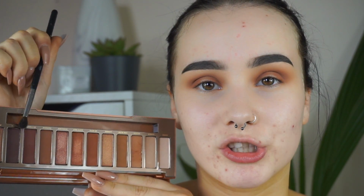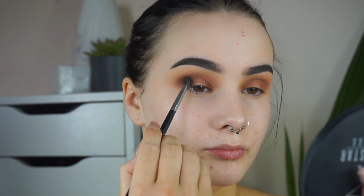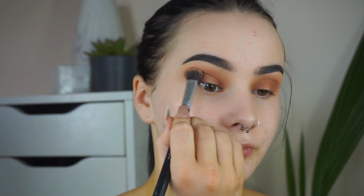I'm going to take my Morphe M506 brush, and I'm going to be mixing the shades Ashes and Fuego, which are these two dark shades at the bottom. And I'm going to just pack these on the outer corner and buff them out slightly.